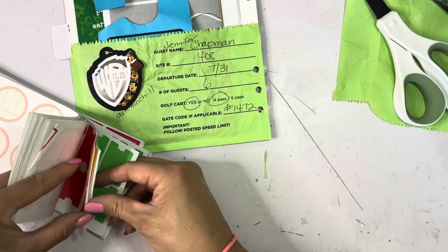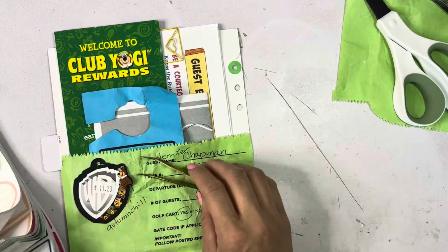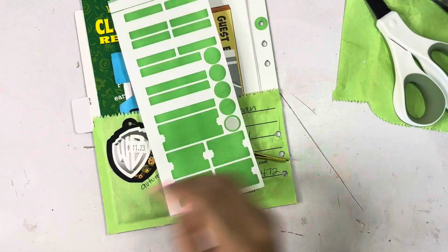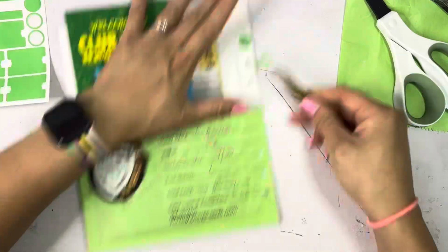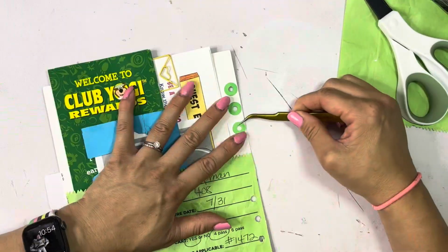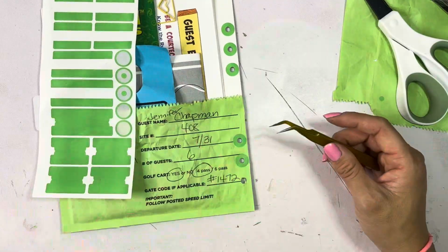Then just for a little extra detail and pop of color, I added these green paper reinforcers. I have tons of these from Studio Calico in so many different colors. I'm like, when am I ever going to use this bright green color? I hardly ever use these at all, so I just decided to add them just for fun.